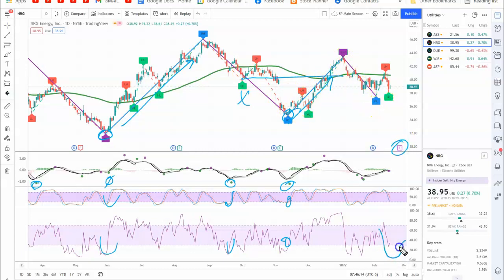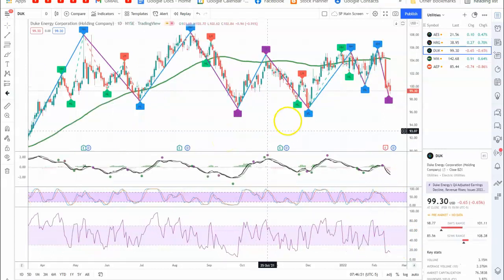RSI is coming below and it's oversold and maybe coming back around. This is a maybe too, and it's below the zero line. No clear signal here, but I'm seeing a lot of maybes. Duke, nice swings. These are short swings though. RSI is below and it's oversold. It may come around.